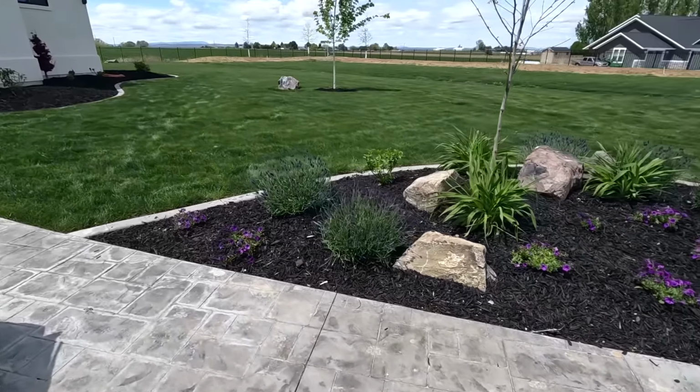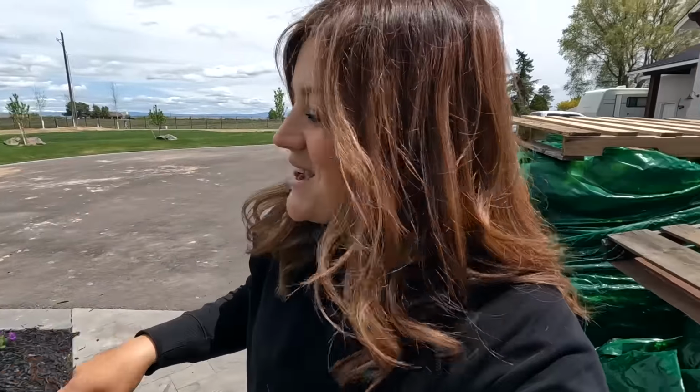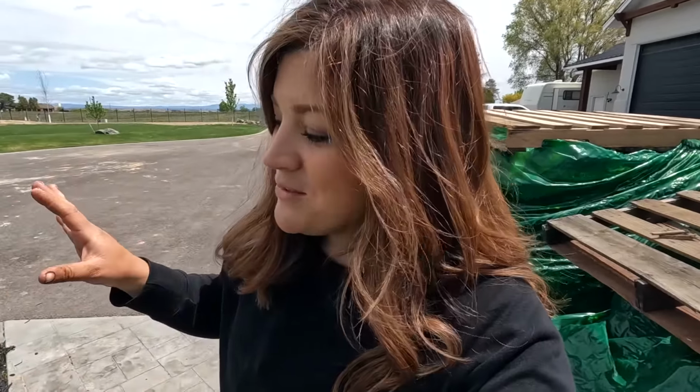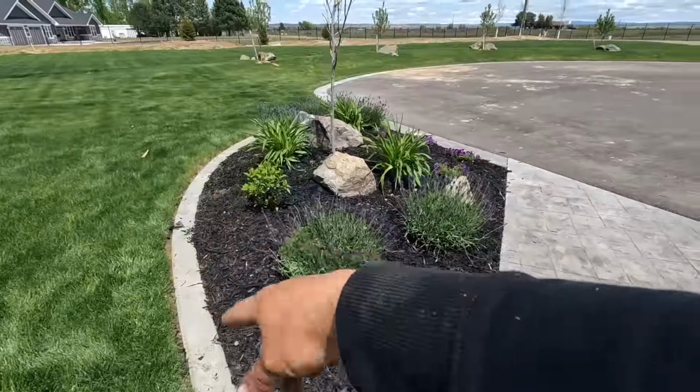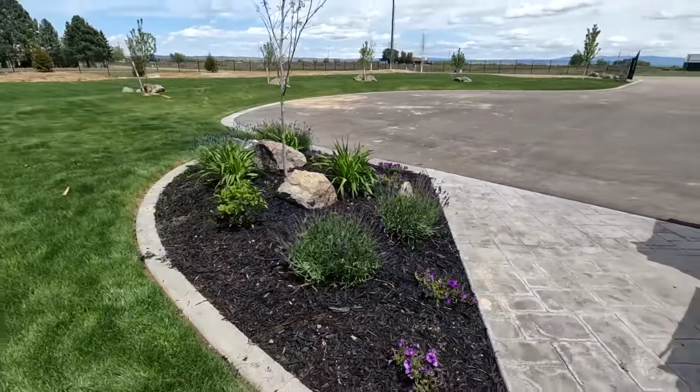Anyway, I think it looks really nice. You probably noticed that I did not use my auger today to dig holes, and that's because I was trying to make as little impact on their mulch job as possible, and I think we did a pretty good job. I can see little specks of dirt kind of mixed in with the mulch right around where I planted, but for the most part, pretty clean.